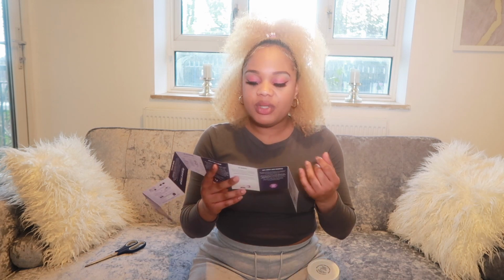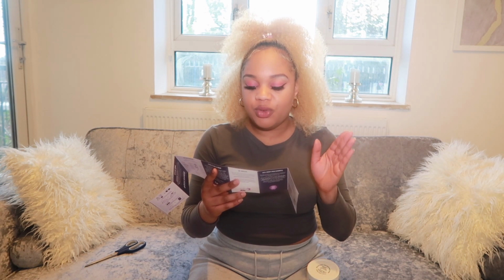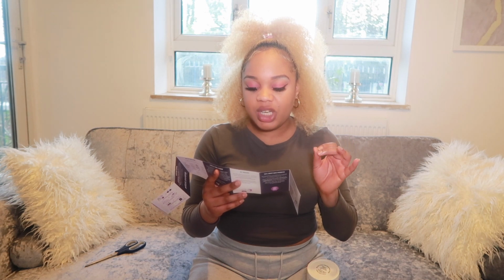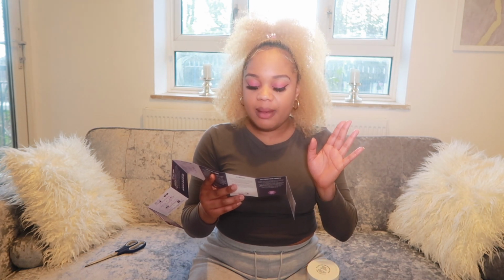So it says, how often should I use the purple mask? We recommend you use the Bold Uniq purple mask in between every second or third wash to remove brassy and yellow tones, along with giving your hair an intensive deep hydration. Our secret formula moisturizes dry and damaged hair, combats frizz, and brings back your shine.